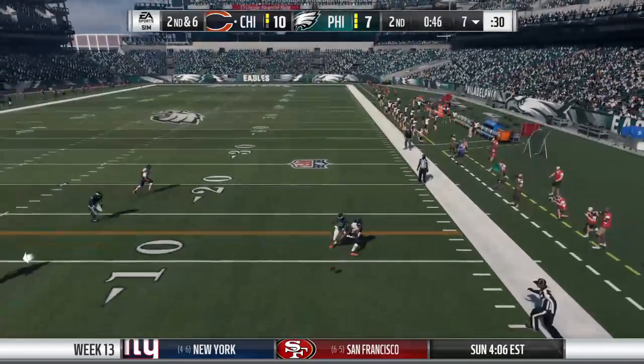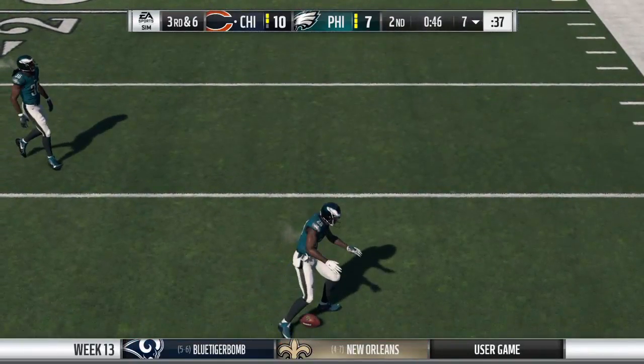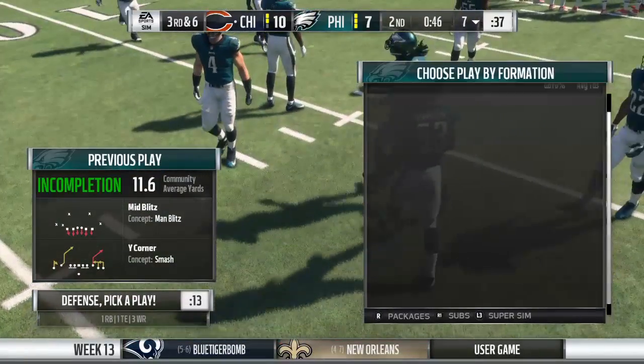Now a shotgun snap as they'll look to throw. And incomplete. He tried to leave it underneath. Nearly got picked. They may be lucky to have that one back. Third down.